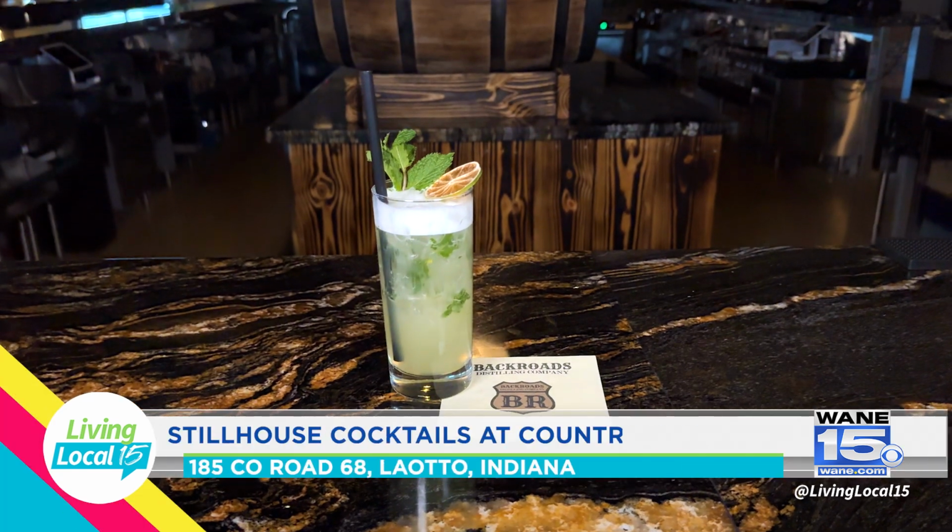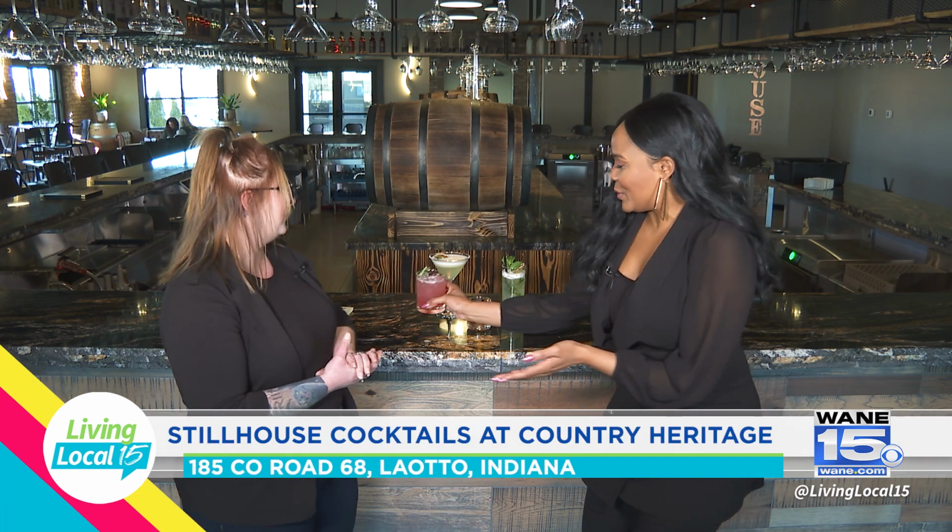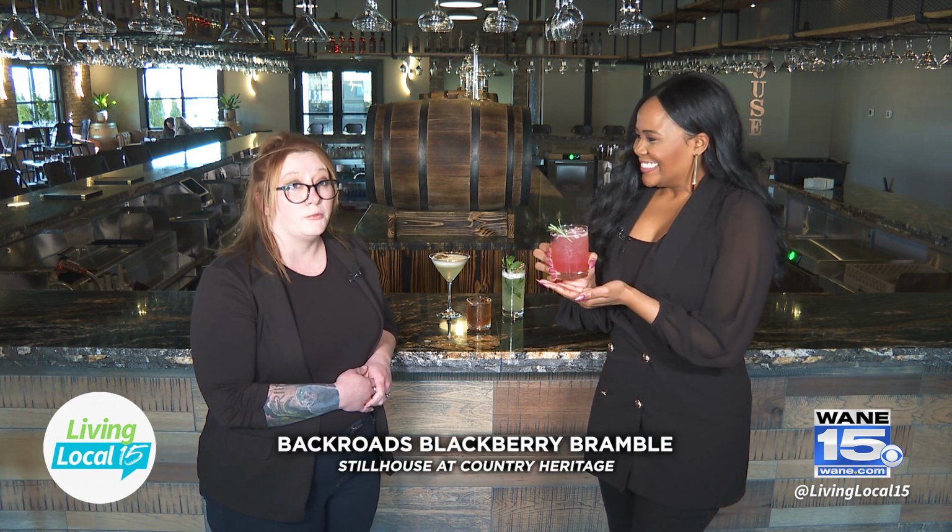It's not covered up. Yes. Which is great. Okay, so now let's jump over to this one, this beauty here. Oh yes, it's my personal favorite. Okay. It's our Backroads Blackberry Bramble.